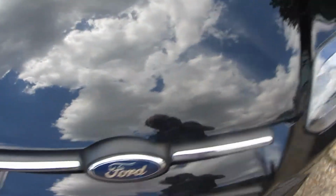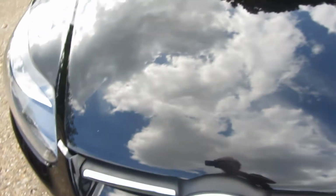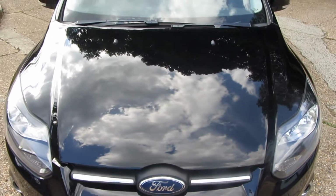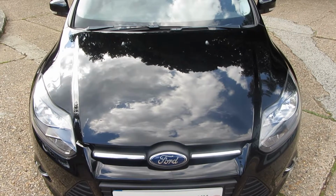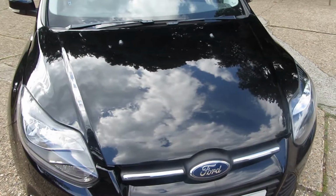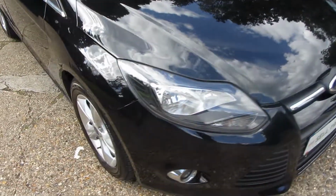The bonnet does have a small stone chip just over here. You can just see that there, that little white spot. Just showing you that there. But other than that, it's in good condition. There's no scratches on the bonnet, and you can see that lovely deep metallic black is reflecting the clouds beautifully. Very shiny, lovely car. Now we're going to work our way down the driver's side to start with.